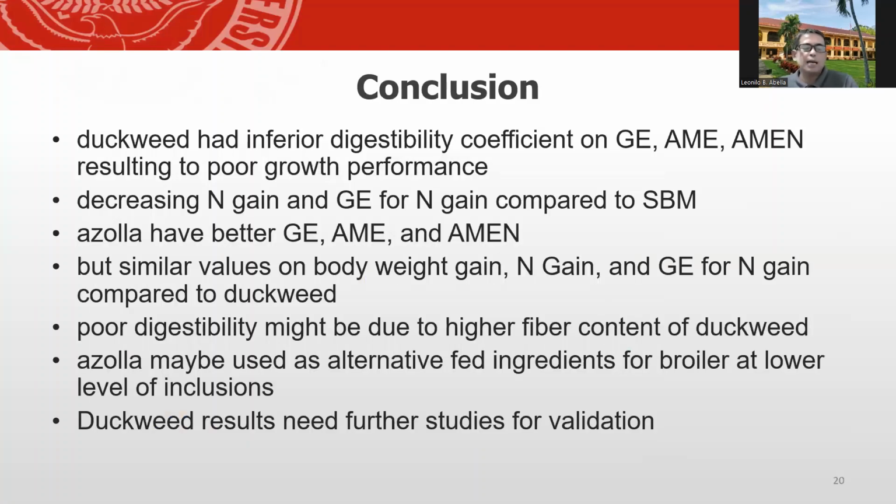In conclusion, there are a lot of factors that affect digestibility of nutrients previously reported, and this includes the type of animal, the age, and inherent nutritional composition of the ingredient, among others. In the current study, duckweed had inferior digestibility coefficients on gross energy, apparent metabolizable energy, and corrected, resulting in poor growth performance, thus decreasing the N gain and gross energy for N gain compared to soybean meal. In addition, azolla had better gross energy, apparent metabolizable energy, and apparent metabolizable energy corrected, but similar values on body weight gain, N gain, and gross energy for N gain compared to duckweed. The poor digestibility might be due to the higher fiber content of duckweed.